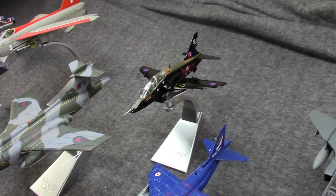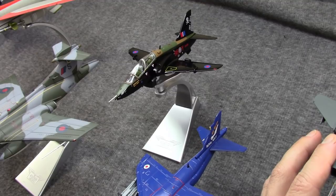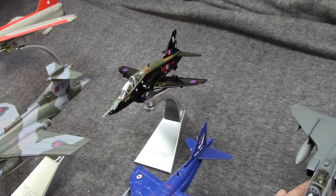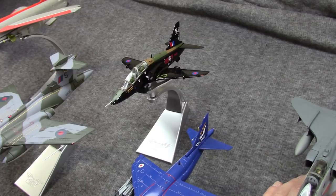we have the SEPECAT Jaguar. This is the training version, so two-seater. Most of the military ones just had a single seat. I kind of liked having the training because originally this was going to be a trainer in the 60s when they were planning it. But then they changed the design, what they wanted. They wanted it to be supersonic, kind of a strike fighter bomber. This was also a joint project between France and the UK, and a very successful one.